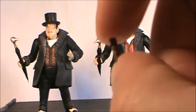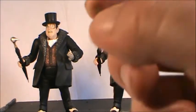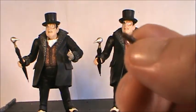But there's a little tiny cigar. He does hold it. It's a complete pain in the butt to put in. Again, it looks more like a turd than a cigar. It would have been nice if they would have painted it red. But I keep this in one of my parts boxes, so I think I'll do the same again with this one.